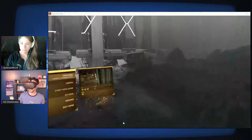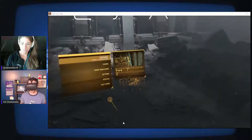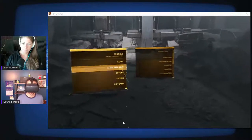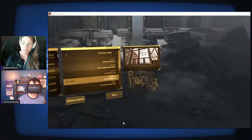Share screen, window, Alex, share. There we go. So this is Half-Life Alyx, and this is something you can only play with VR on PC. This does not work on the standalone Oculus.